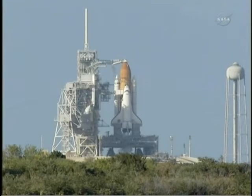And the closeout crew has safely retreated to the AB11 roadblock, leaving the flight crew aboard Discovery by themselves and ready for launch today.